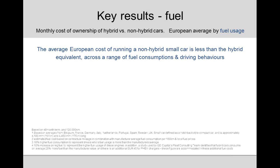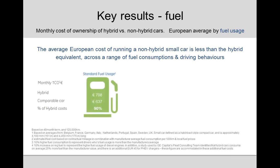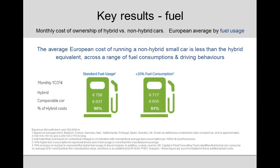As explained before, the deviation between the theoretical fuel consumption and the realistic one is led by the behavior of the driver. I would like to show you the impact on the TCO. The first scenario, shown with the fuel pump, is of course based on the TCO using manufacturer figures. Already in this case, traditional technology is 10% less expensive. But as we all know, also with a diesel or petrol car, drivers usually never achieve the theoretical average. Therefore, in the second scenario, we have added 10% fuel spend on both sides of the comparison.